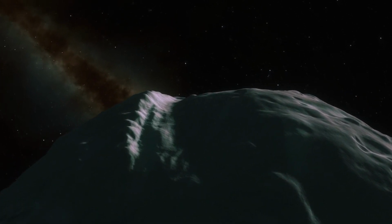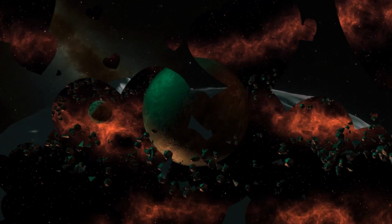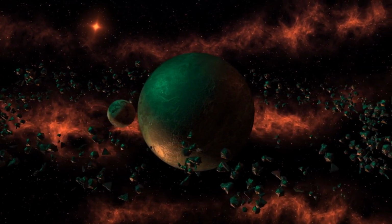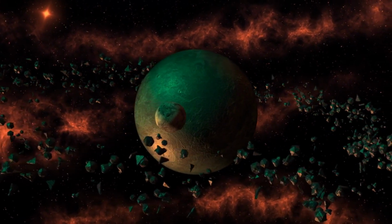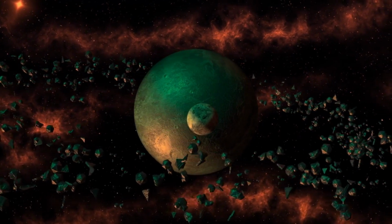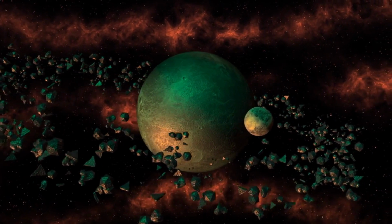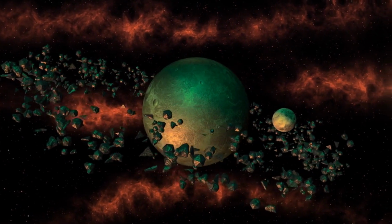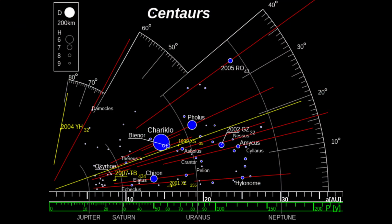A team led by Mike Brown, Chad Trujillo, and David Rabinowitz found the dwarf planet Eris in 2005. Eris is almost the same size as Pluto and was previously mistakenly believed to be bigger, igniting a discussion regarding what constitutes a planet. This ultimately resulted in the International Astronomical Union (IAU) reclassifying Pluto as a dwarf planet in 2006. With the launch of the New Horizons spacecraft in 2006, the investigation of the Kuiper Belt saw a substantial increase. Its main goal was to investigate Pluto, which it did in July 2015 with a historic flyby.